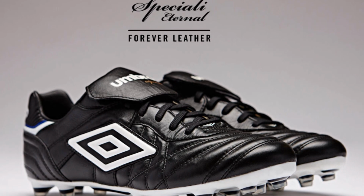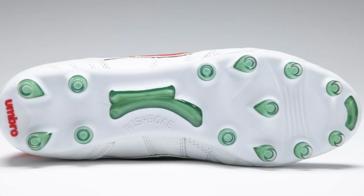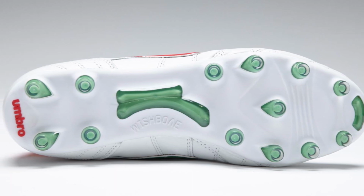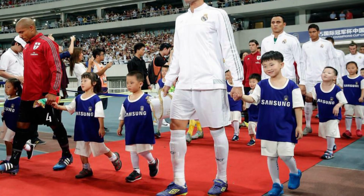Umbro's Speciali Eternal, in my eyes, is one of the most underrated boots on the market. It reintroduces the signature wishbone technology seen on the sole plate, seen on a lot of boots in the 90s, while a complete K-leather vamp is used with several stitching lines for structure and high levels of support and comfort.